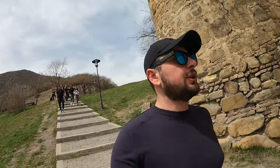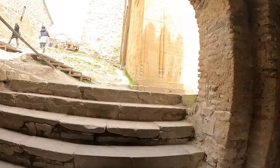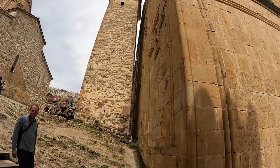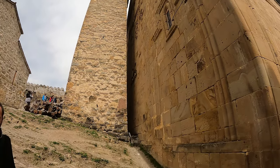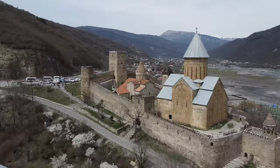Ananuri was built in the 17th century. It's located next to the Aragvi River, and when you drive from Tbilisi to Kazbegi, it's on the way. It's around 70 kilometers from Tbilisi. When you enter inside, you will see a church and Tushuri Tower. This tower was built for protection. Usually it's located in mountain places and it's good protection from avalanches and also for wartime. This is Ananuri Castle, so everybody should come here.